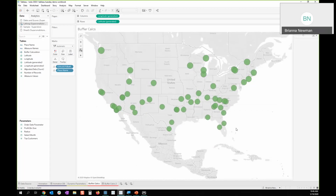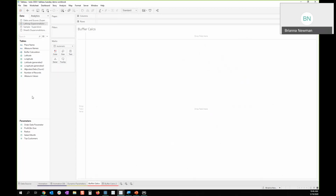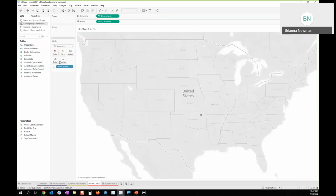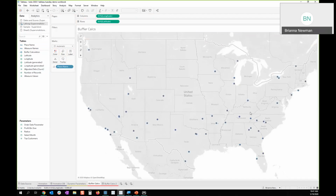Okay, so with the buffer calculation, we're just going to clear this out and build it from scratch. What we're used to doing in Tableau, if you do a lot of maps, is longitude, latitude, and then maybe putting the place, airport name, there it is, to get a scatter plot, and it's going to animate, of course. So we get an idea of where each of these airports are. Next, our knee-jerk reaction in Tableau is to add that buffer calculation wherever it can go. The only place we can put it is on detail, and you'll notice that nothing really changed.